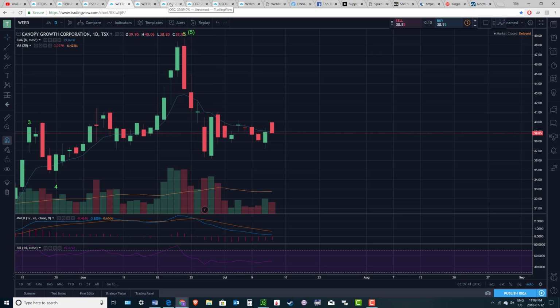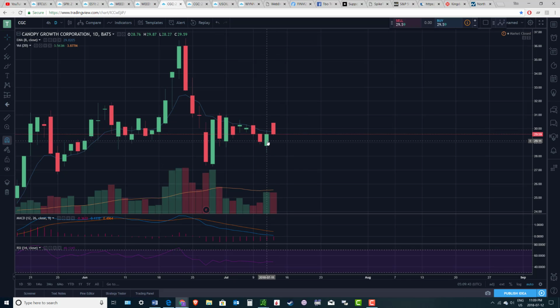Okay, now on CGC, very much the same picture as weed. So we closed at 29.59 yesterday on CGC, and we closed at 29.59 today. So literally unchanged on CGC on a closing basis. And volume was nearly identical to what we had yesterday on CGC.